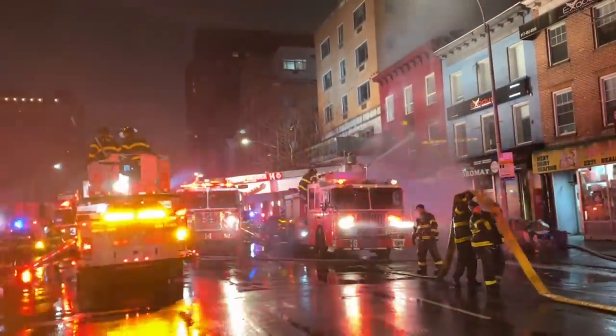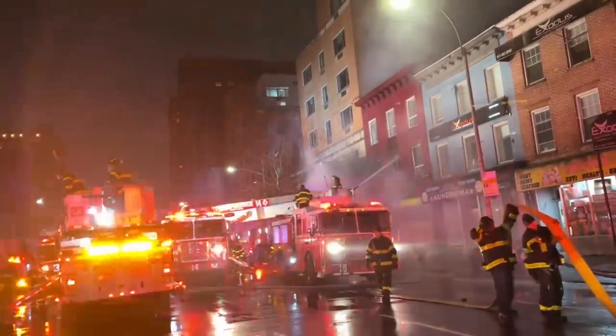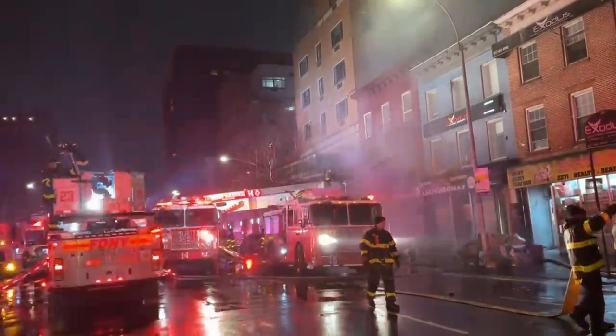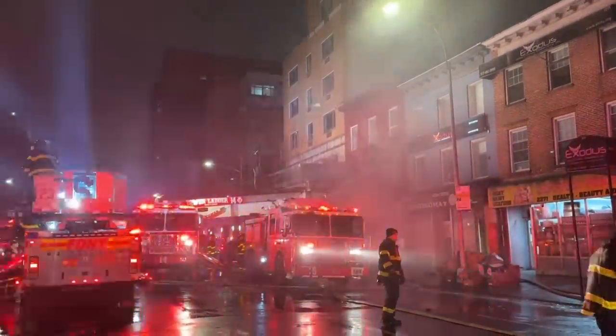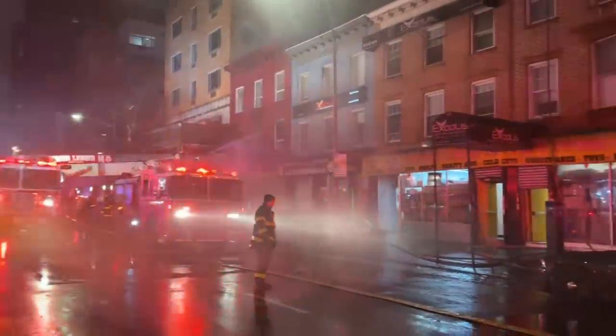2277 Third Avenue, East 123, East 124 Street. Fire in a furniture store. The fourth alarm transmitted, box 1474. Just 2277 Third Avenue, East 123, East 124 Street. Fire in a furniture store. 322 the time inspection.